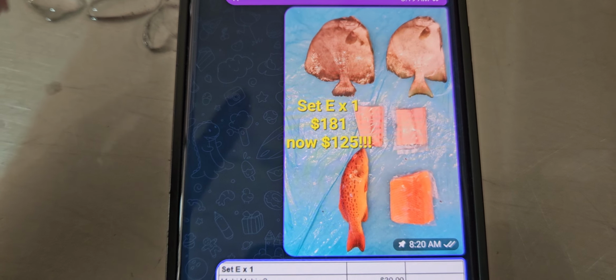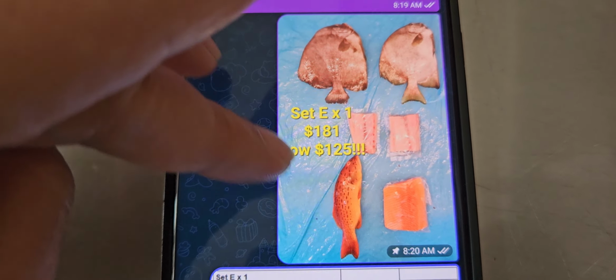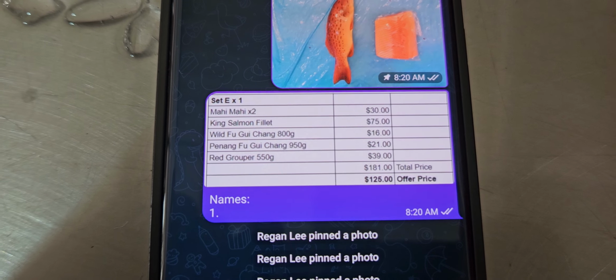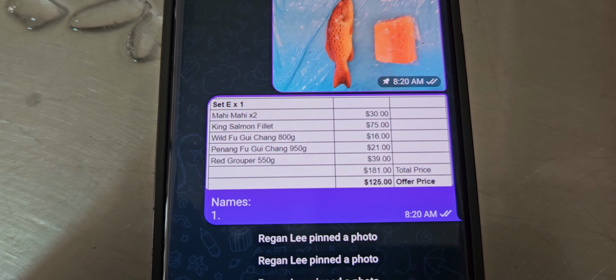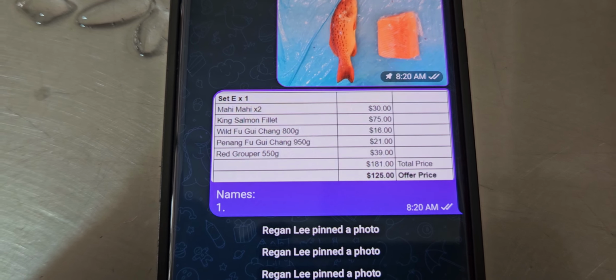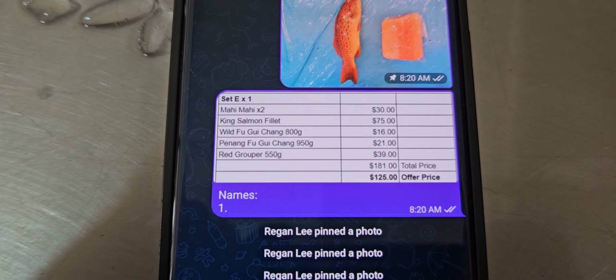And then the final set, set E. 1 set only, now 125. What does it consist of? 2 mahi mahi fillets, king salmon fillet, wild Fu Kuei Sang 800 grams, Penang Fu Kuei Sang 950 grams, and 1 550 grams red grouper. So 181, now 125.